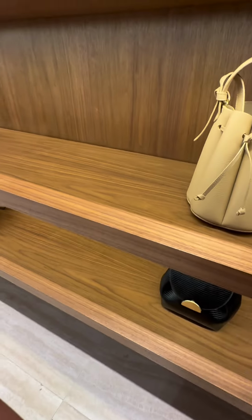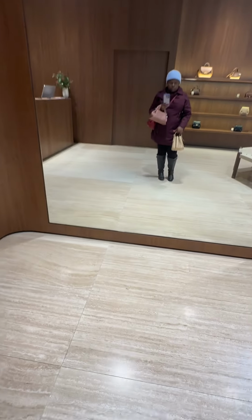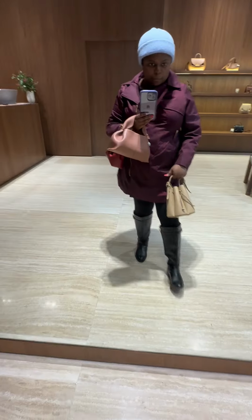So this is the Numero White. This is actually something that was not on my radar, but seeing it in person is very cute. They do have two sizes, the small and the large. I think the large is just maybe a bit overpowering, but the small is actually very cute.